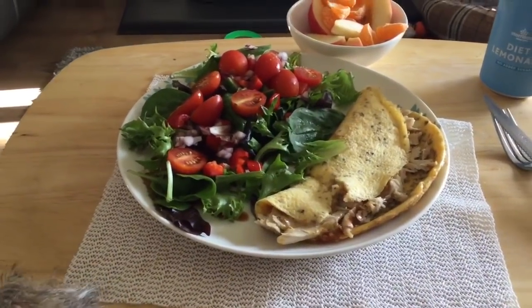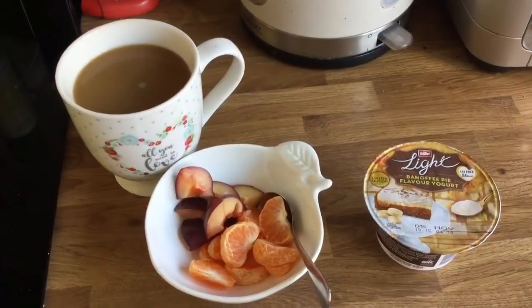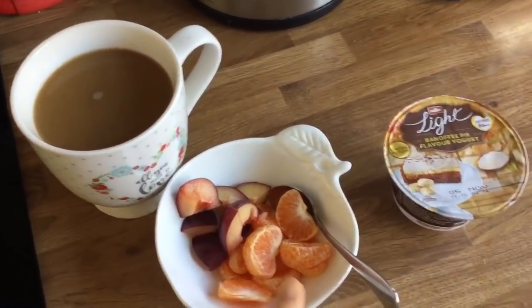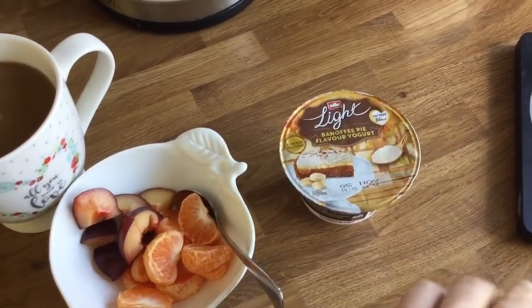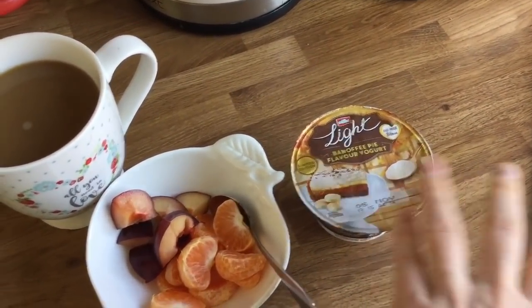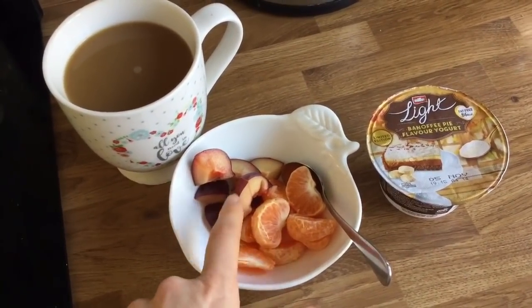So I've got half a sin and my Healthy Extra A on the table. Afternoon snack, while still trying to get through a day of work, is my usual coffee. Then I've got a banoffee pie yoghurt this time. I've run out of quark, so I'm going to have another yoghurt. So that is one sin for a Muller banoffee pie, and then I've got orange, an easy peeler and a plum.